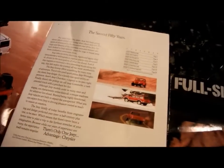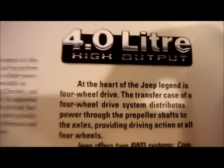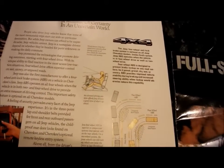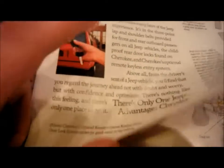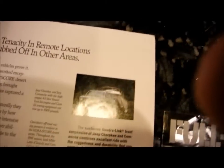And there's a thing in here. It says that the brochure pictures were taken in Utah. $15,000 with the 4-liter inline 6. Here's the Wrangler.